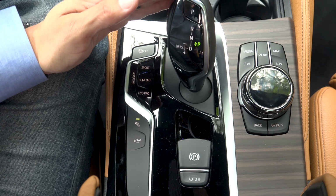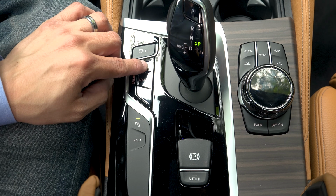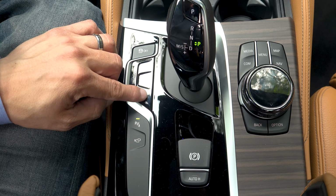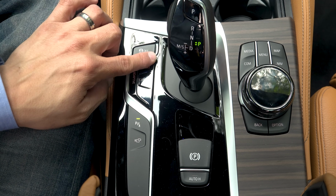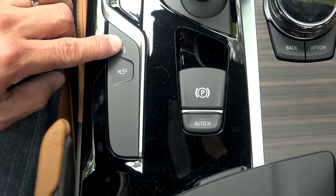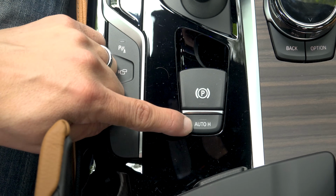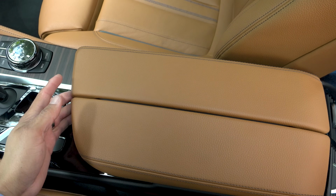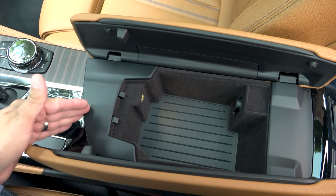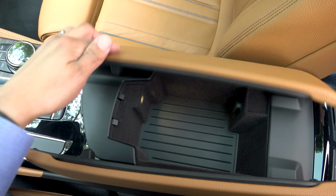We have access to Sport, Sport Plus, and Sport Individual, Comfort, Eco Pro, and of course Eco Pro Individual. There's also an adaptive mode if you want to let the car decide for you. Behind that, there's a button to enable and disable the parking sensors and the 360-degree camera, auto brake hold, and an electric parking brake. Between the front seats, we have a leather-wrapped center armrest that opens in the middle to reveal a small storage compartment. This is where you'll find a USB input and a 12-volt power port.